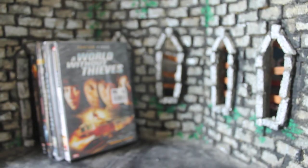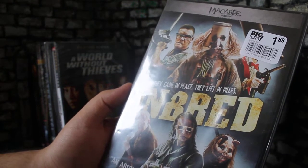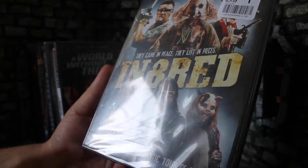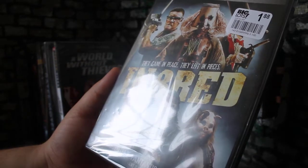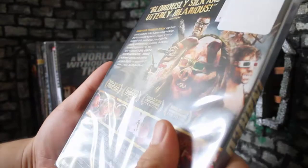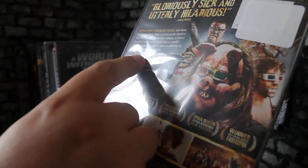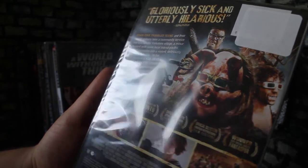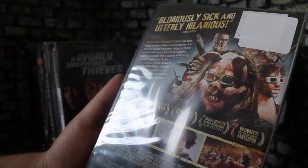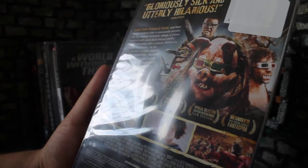Alright, 2 more single movies left, and then we get into those multi-movie packs. Again, for $1.88, they came in peace, they left in pieces, Inbred. That is a pretty cool line. But you see these crazy costumes these people are wearing, an absolute fantastic tour de force from Ain't It Cool News. And another quote from Ain't It Cool News, in the gory tradition of Evil Dead 2 and Re-Animator. So those are both really good movies, and that'll get my attention. Although, more than Evil Dead 2 and Re-Animator, this really looks like Rob Zombie and The Hills Have Eyes, but we'll take a look at it.